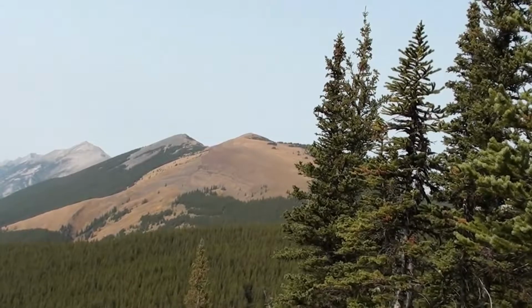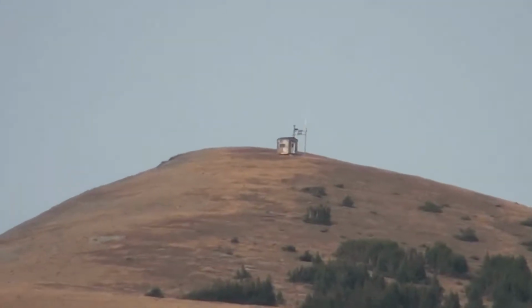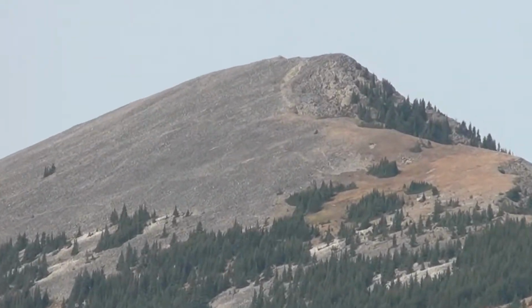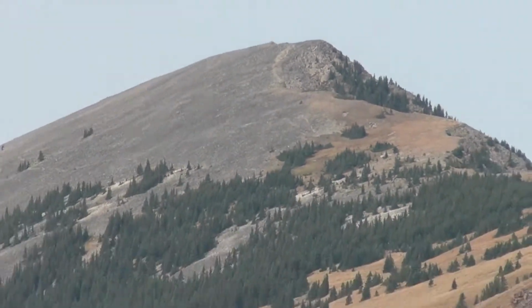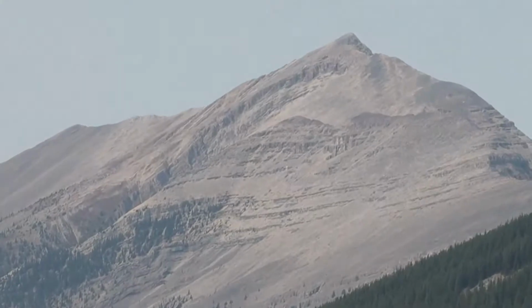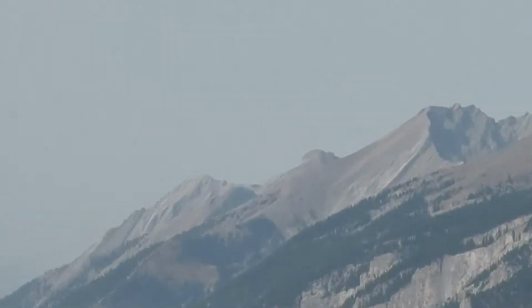And look at that, would certainly most definitely be Pigeon Mountain. Yeah. That's probably Mount Grotto. Lady Mac.